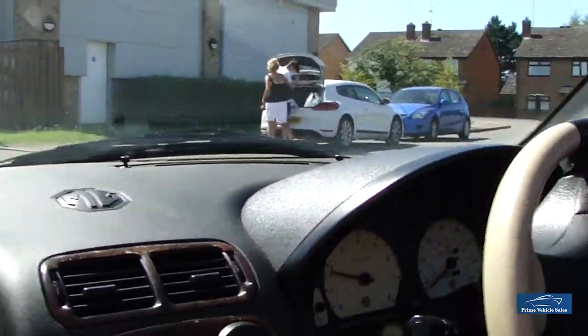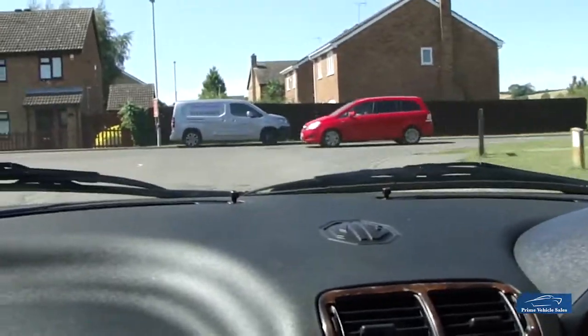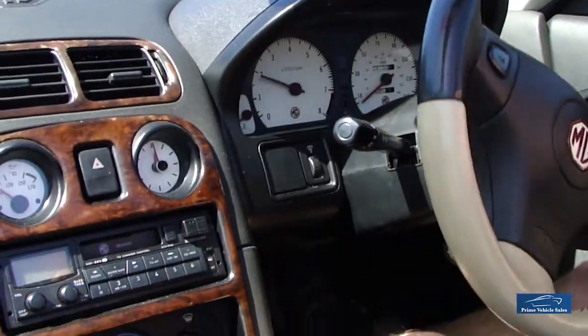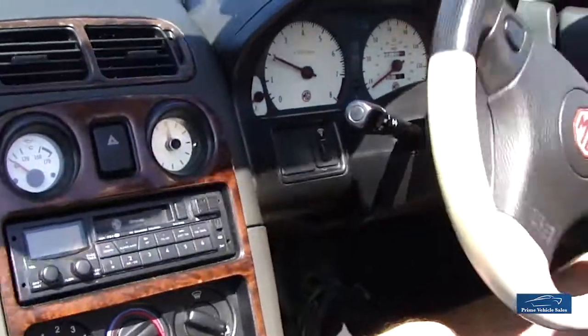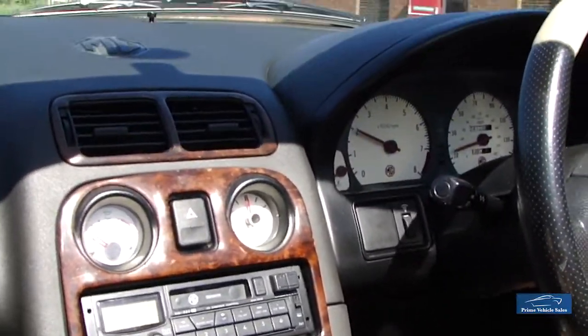Welcome to our virtual road test of our 1999 T-registered MGF. It's the VVC model, the variable valve timing, higher powered engine. It's done 34,000 original miles.